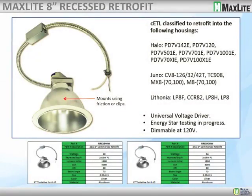Very happy to introduce to you a commercial recessed retrofit kit. We have taken the difficulty out of retrofitting your existing HID or fluorescent commercial cans. This can has been introduced in an 8-inch size, but it will very soon be 4, 6, 8, and 9 inches, and by special order we can also do 7 and 10 inches. We have a 26, a 32, and a 42 watt light engine. You choose your reflector size, you choose the light output that you desire for your application, and you order the product.